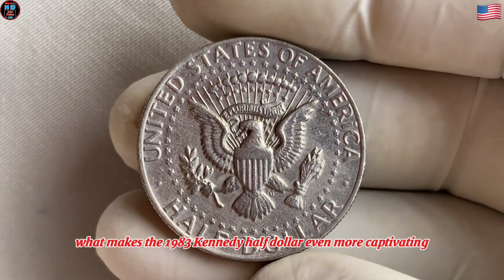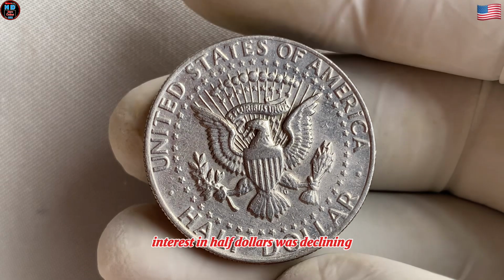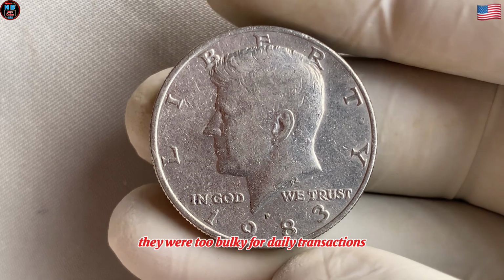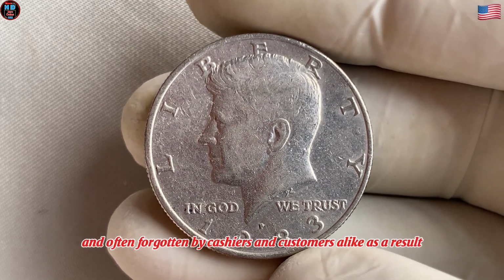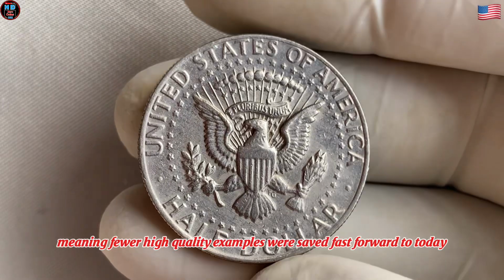What makes the 1983 Kennedy half dollar even more captivating is the fact that it was issued during a time when public interest in half dollars was declining. Many people simply didn't use them. They were too bulky for daily transactions and often forgotten by cashiers and customers alike. As a result, fewer people collected them at the time, meaning fewer high-quality examples were saved.